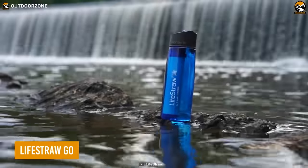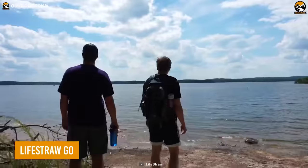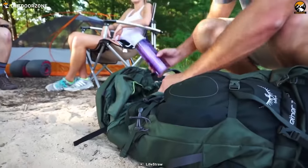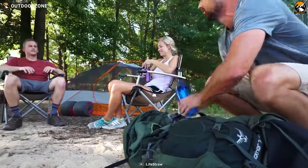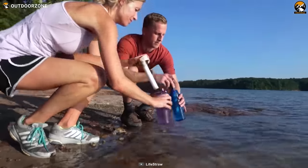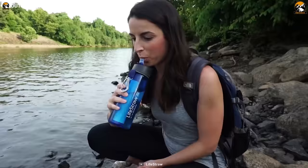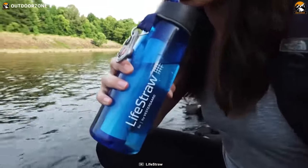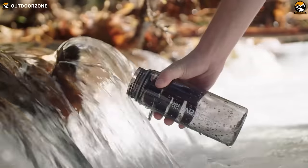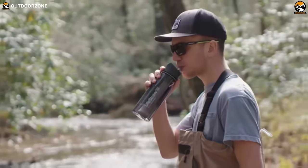Access clean water even in the most remote locations with the LifeStraw Go water filter bottle. This water bottle is a great addition to your camping that not only carries water for you, but doubles up as a water purifier where it's hard to find clean water. With its BPA-free bottle and powerful water filter, take water from anywhere and filter it on the go. No more worrying about the safety of water from a stream, river, or lake.